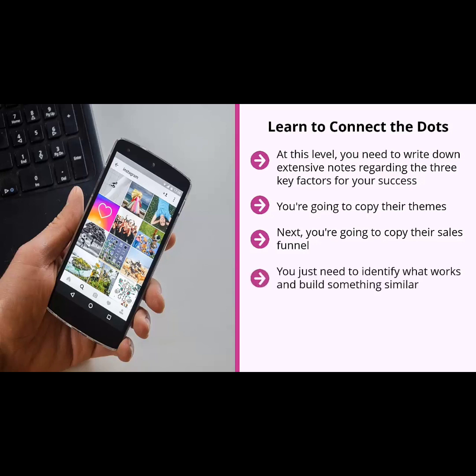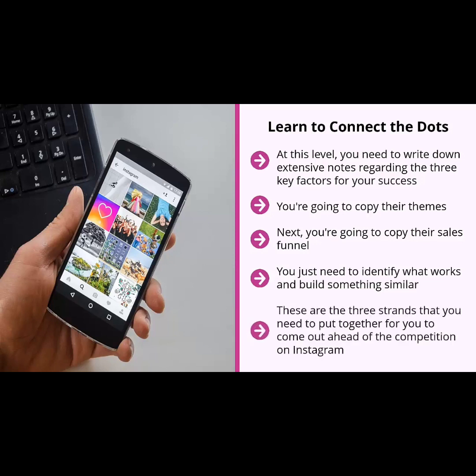You just need to identify what works and build something similar. You need to build something that will improve on what your competitors have done. Next, you're going to pay attention to their content because you're going to come up with something better so you get a competitive advantage. These are the 3 strands that you need to put together for you to come out ahead of the competition on Instagram.